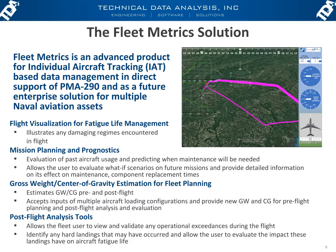The next one is gross weight and CG estimation. We'll talk about this in the next chart or so, but a key ingredient for life assessment is understanding the weight of the aircraft, and that's not always something immediately or accurately known. And then the last one is post-flight. How can the fleet user view and validate exceedances during a flight? Maybe it was a hard landing, maybe an overweight landing, maybe an overspeed. To go in and make assessments about what was done, how can this lead to changes in how I fly tomorrow, and importantly, does today's flight have any immediate impact in terms of, say, inspections?